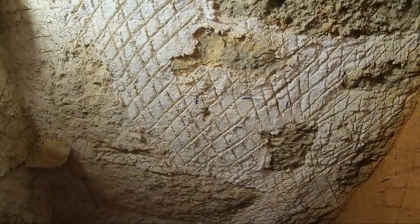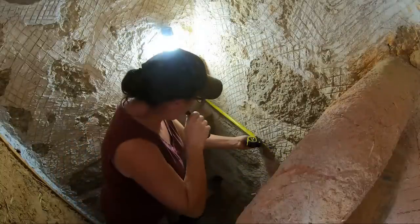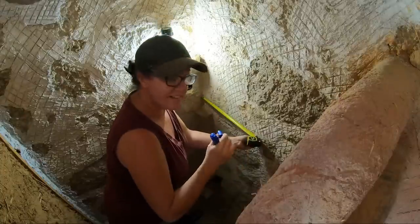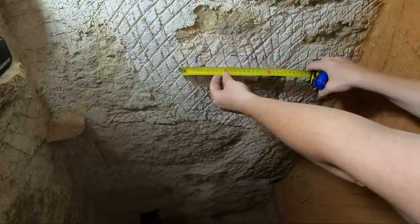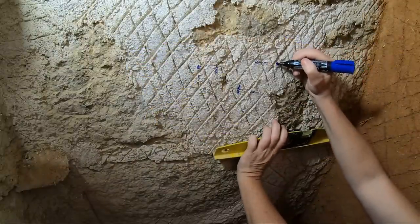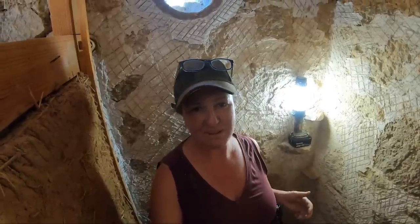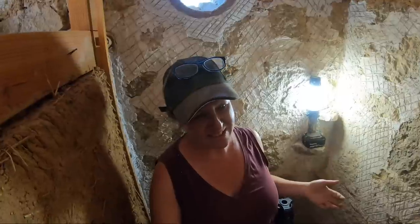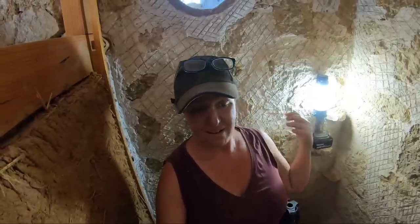Okay, so let me figure out where I'm drilling and then make some holes. That's the center. So here and here. I really don't know why I'm so nervous about this. It's just drilling two holes for pipes to go through. If it doesn't work out that it's perfectly straight, I can always just adjust it with a larger drill bit or just work at it.